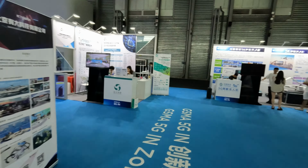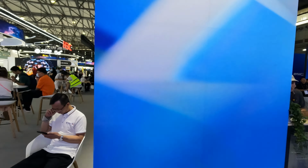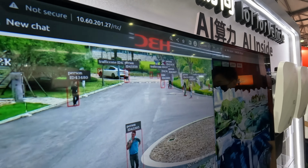An open meeting area here in the heart of N3, probably being used for some meetings and maybe one or two presentations there. This is on the ZTE stand, so there's some IoT examples. You can see some very small modules there. That was a 5G module. And then of course we've got some AI examples here. I think what we're doing is seeing some video being tracked by AI, tracking people and vehicles.